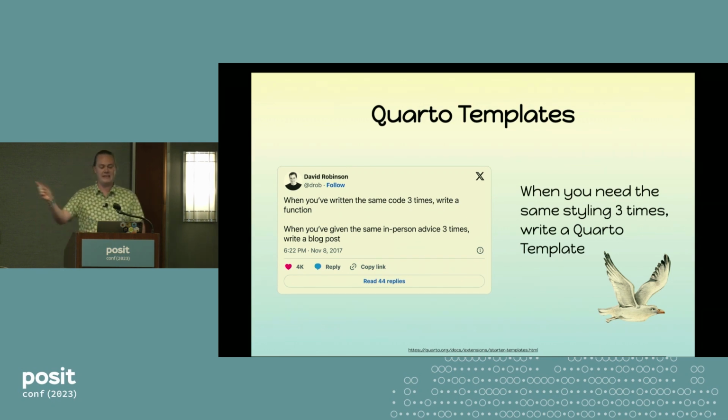And I will argue it takes less time to do the Quarto template than it is to write an R function or to write a blog post.